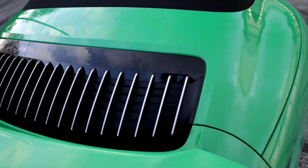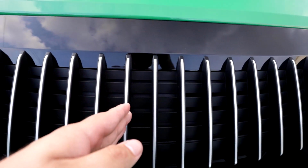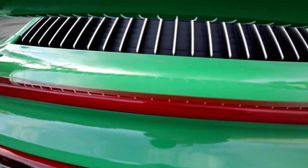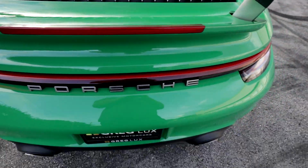Of course, this panel back here has been redesigned. Instead of having the two weird lights here, the third brake light, the wing would block it. So the third brake light is just fixed up here, in the bottom section of the wing. So when the wing comes down, it goes right over this.